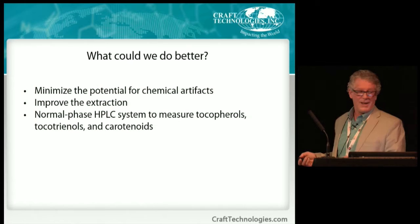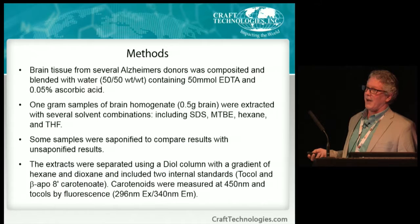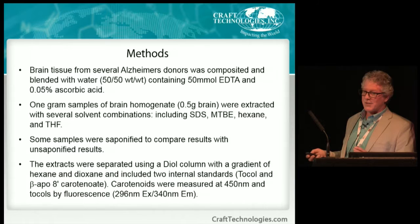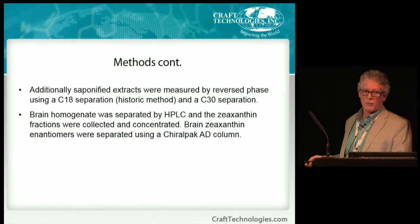I'm going to have to jump through things and just summarize. We ended up using a diol column with a gradient. We looked at different extraction solvents, and we found that no one solvent worked for everything. We had to use a series or a combination of solvents. We looked at some effects on saponification to see whether it was really detrimental. And for the most part, if it's done correctly, it's giving similar results to whenever we don't saponify. So we actually did this analysis on brain extract without saponification using normal phase HPLC.